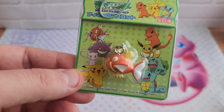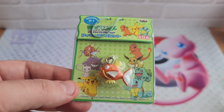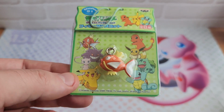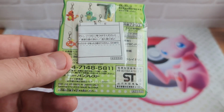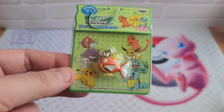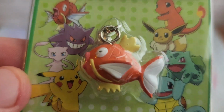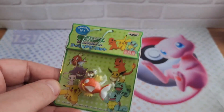What an awesome item this is. A tiny little Magikarp for your charm bracelet. Brand new in the packaging. It'd be a shame to take this out of the packaging, actually. But I can't even remember ever seeing a Pokemon charm since, or at all, actually. So yeah, really cool item. Really like this little Magikarp thing, and the card behind it looks really, really cool as well. But yeah, another cool item.